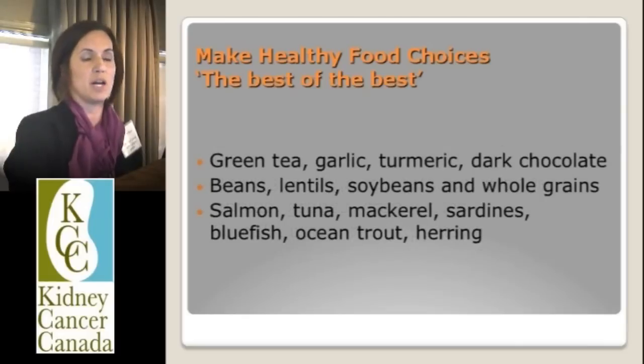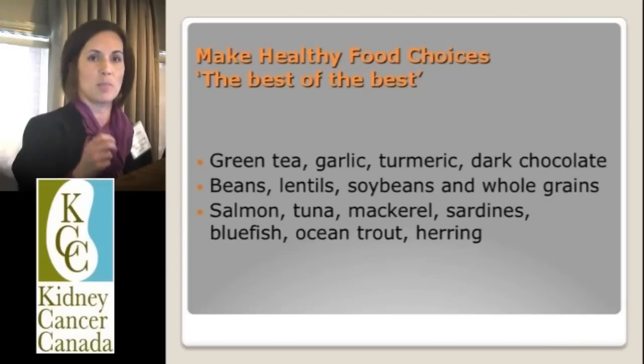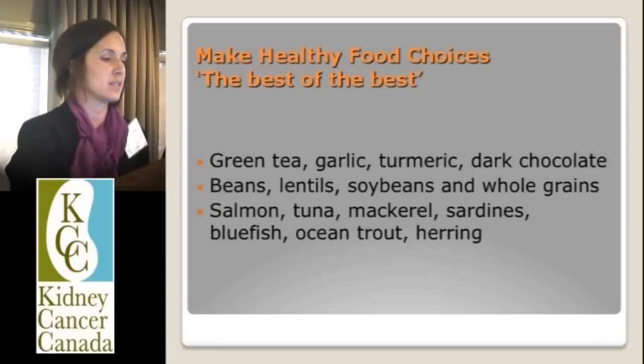Green tea, garlic, turmeric, dark chocolate, they're also good sources of antioxidants. And I'm always talking about getting them through food sources, not through supplements. I'm a real pusher of getting your nutrition from foods, because certainly the benefit is only found when you're getting all your goodness from actual foods and not popping the pills.